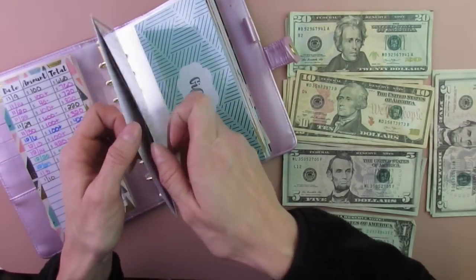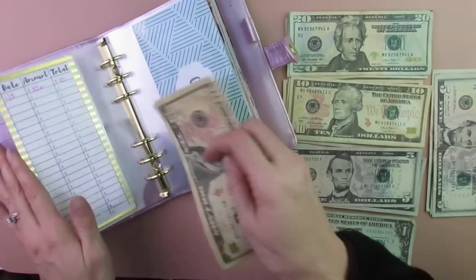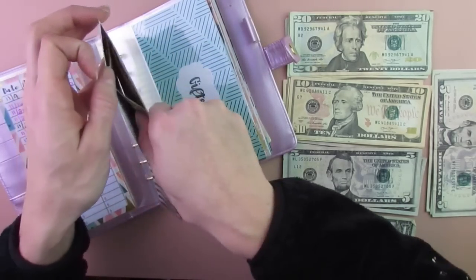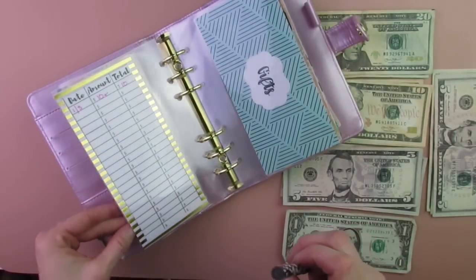This is my second child's savings, and he had 10 in there last week, and I'm going to add another 10. So that will put, if I can get it in there, that will put that envelope at 20 for the week.